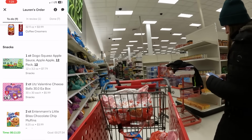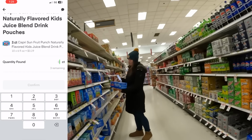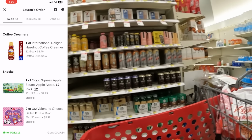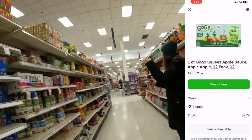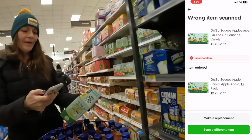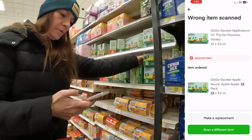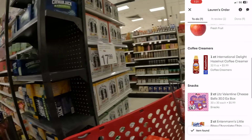All right, so we need Little Bites, Capri Suns, Go-Gurts. We need three of these. Oh, that's cool. These are Mario Kart, and those are Animal Crossing. Two Little Bites, Go-Gurts. Where are Go-Gurts? Snack area? Oh, right here. I thought this was applesauce. It's not. It'll probably be up by applesauce. Oh, wait. This is a variety. They just want apple. I apologize. My bad.